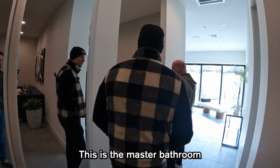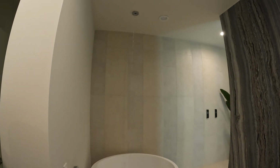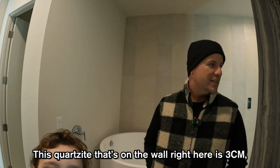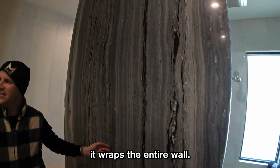This is the master bathroom or salon, as people call it. That is dope, dude. I've never seen anything like that. This quartzite that's on the wall right here is 3 cm. It took 7 guys to bring this in. Yeah, it wraps the entire wall.